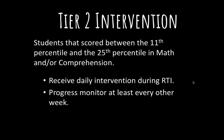Our second group is the Tier 2 intervention. These are students that scored between the 11th percentile and the 25th percentile in math and/or comprehension. They're going to receive daily intervention during the RTI block. We will also monitor their progress at least every other week.